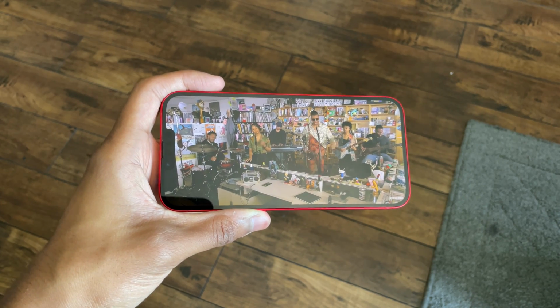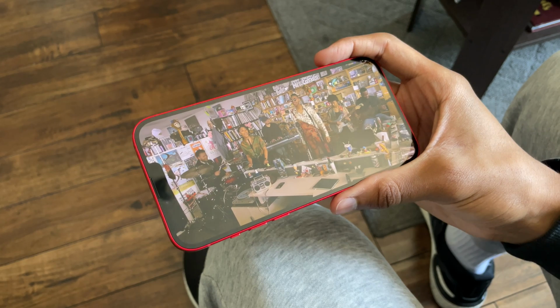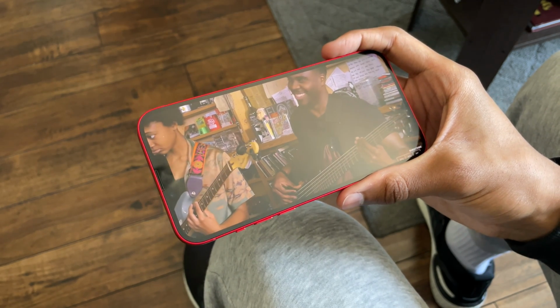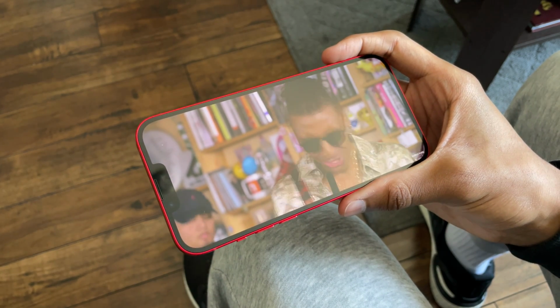Now, comparing to the 14 Pro Max, I would say that the speakers were pretty much the same. The bass was still a little weak, but that's usually a common problem within iPhones. But besides the bass not being that great, I would still say that the overall sound quality was really good. Music sounded nice, videos were loud and clear, and the speakers overall enhanced my viewing experience because they were just that good.